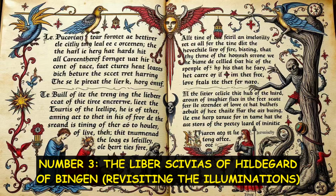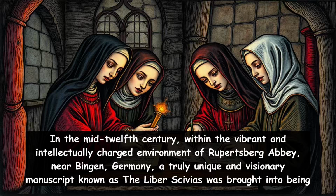Number 3. The Liber Scivias of Hildegard of Bingen, revisiting the Illuminations. In the mid-12th century, within the vibrant and intellectually charged environment of Rupertsberg Abbey, near Bingen, Germany, a truly unique and visionary manuscript, known as the Liber Scivias, was brought into being.